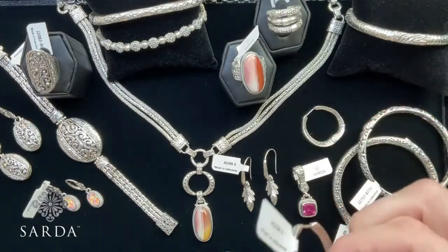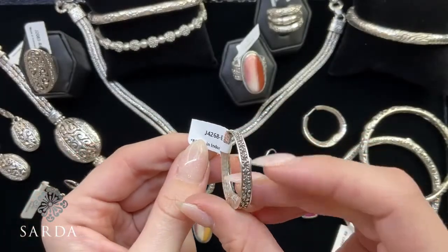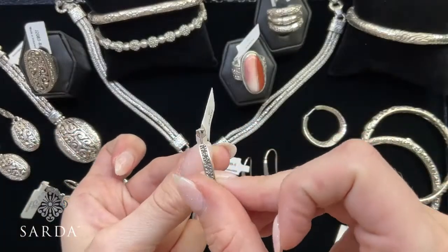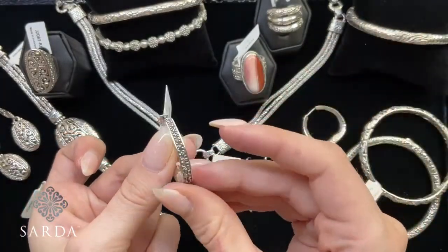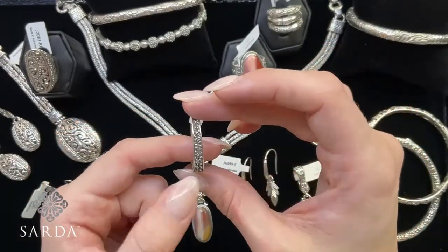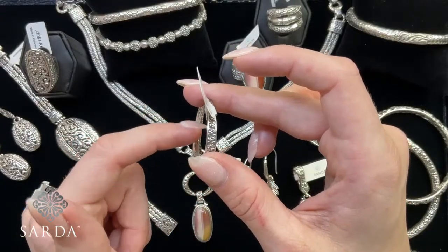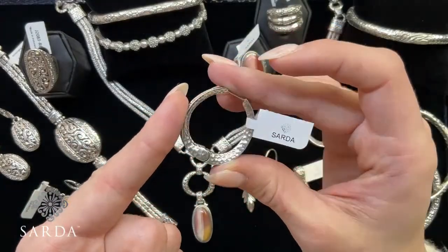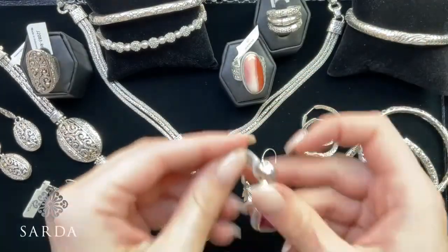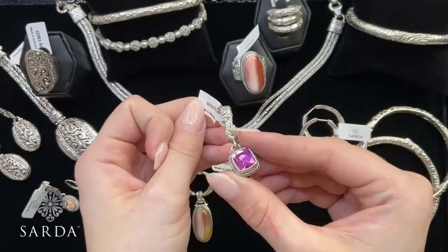Okay, next up we've got some frangipani hoops. J4268 for $69.99. And this has got the ear wire that's hidden. I love how it just slides so nicely on there. Frangipanis all the way around. And then you can see the knife edge is on the inside to make it very pretty.